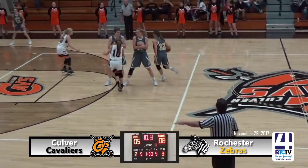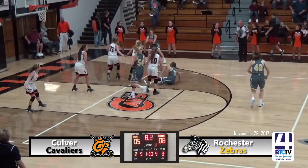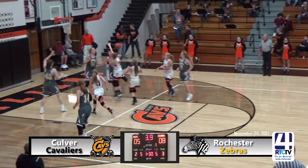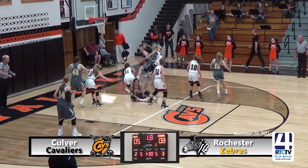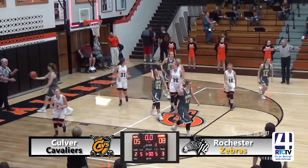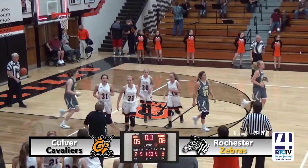Man-to-man defense now. Actually, that 2-3 zone probably extended out to the volleyball line. Macy Brown with a 3 with 5. Nope. Offensive rebound by Mo. Her shot no good. Dahlquist has it with 1. Mo, the shot at the buzzer. And it's going to be waved off. After 1, Rochester leads 8-5.